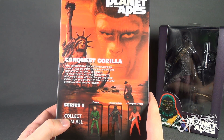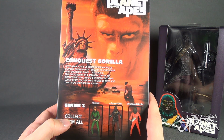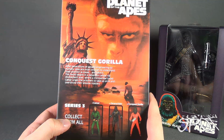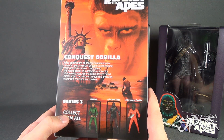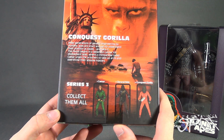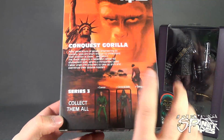On the back, the Conquest Gorilla read-up says, after generations of genetic engineering by humans, apes are smart enough to understand their position as slaves and hate it. The revolt begins in a detention center for disobedient apes, where a chimpanzee called Caesar urges the prisoners to take up arms and overthrow their abusive masters.